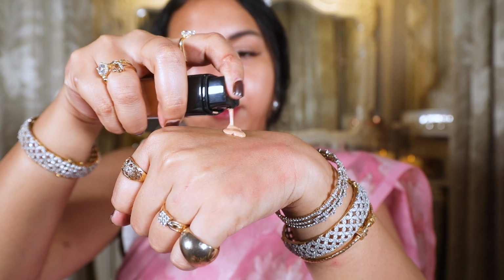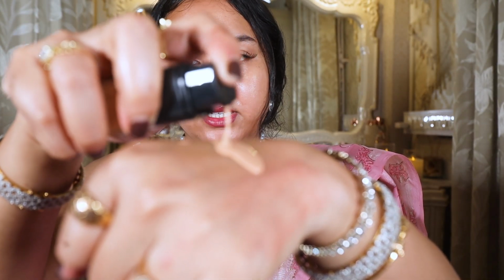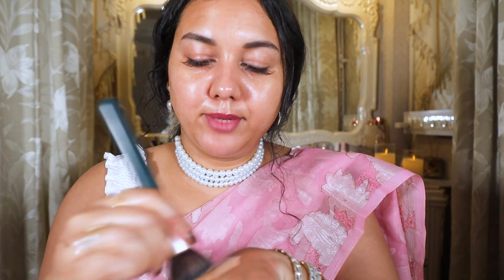Use 1 pump, maybe 2 pumps of this, and just a tiny pump of this 140 golden beige. Mix it really well. I'm using my brush. This is the Mars foundation brush, F101.